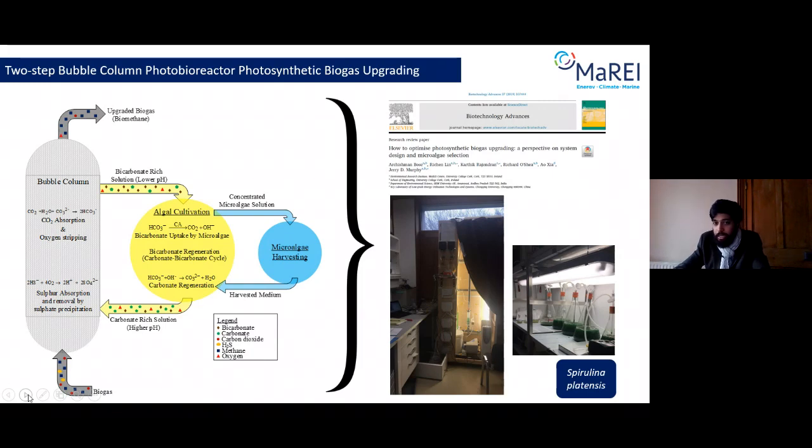All the system design and technical challenges and backgrounds are discussed in the paper that I have highlighted here. And down below, you can see our lab setup. That's an in-house lab setup we have developed to do experiments on this. And just to let you know, our algae is Spirulina platensis, which we found out, based on a number of criteria, is the most suitable species for biogas upgrading.